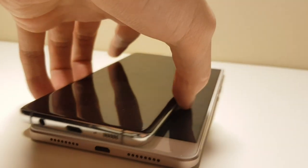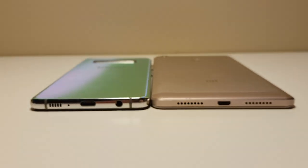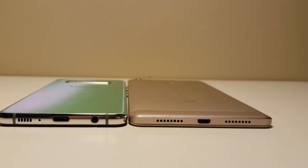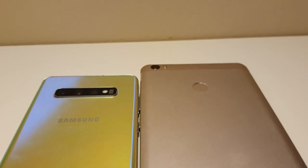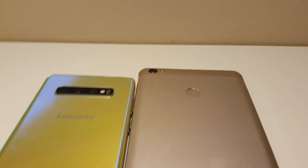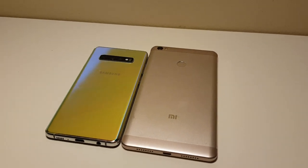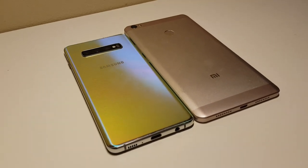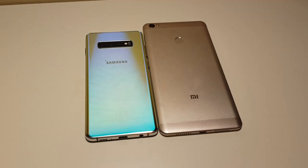So yeah, quickly, a size comparison here. Hopefully you did enjoy. I'm probably going to do more of these. And another thing is that in terms of thickness, they may actually be quite identical. But for sure the Galaxy S10 Plus looks just so much better. Kind of cool there with the glossy design on the back. It makes it really look like an energy machine and not just a simple smartphone. Yeah, quick size comparison video here.